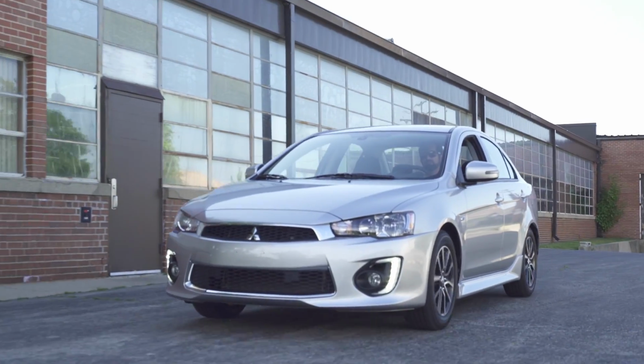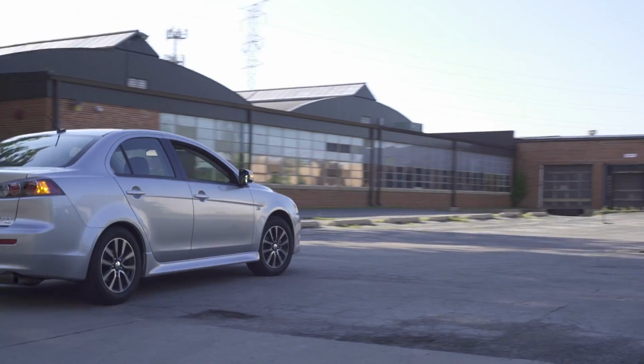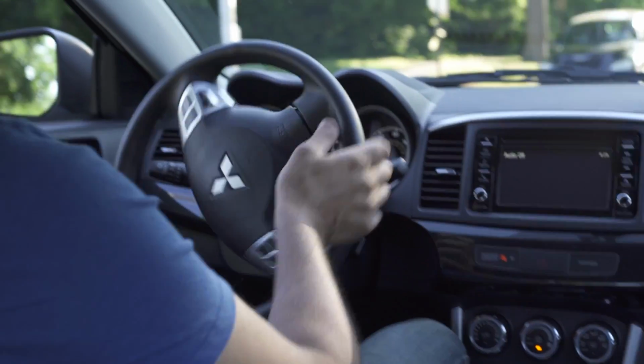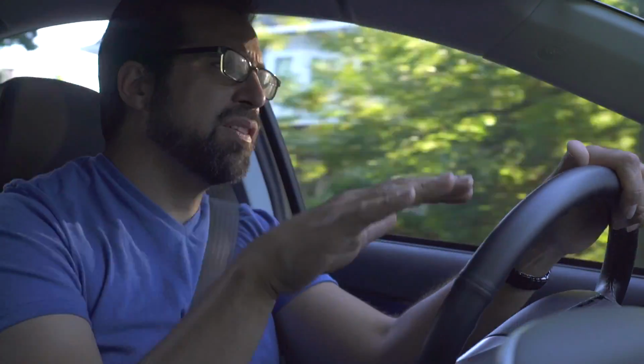The driving dynamics of this Lancer are a great jumping off point to talk about the difference between steering feel and handling, because this car has terrible steering feel, but actually pretty decent handling. And the main difference is the steering feel, right when you turn the wheel, it has a spongy feel to it. It doesn't communicate very well. But once you get into a corner and the car has taken a set, it's very stable and it feels very composed. So overall, hit or miss driving dynamics of this Lancer.